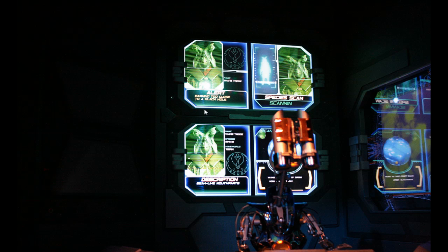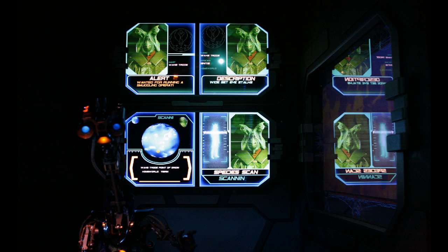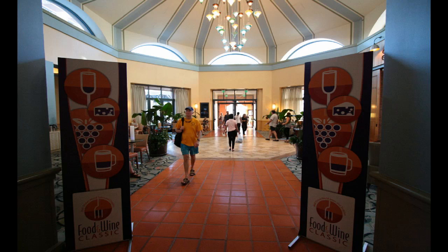So what they're doing is changing these alerts, or the crimes that they're committing. There's the Greedo character again, but not necessarily changing the imagery behind it. But it's a nice touch, and I'm glad they're still plussing the ride. And there's another one. This one wanted for running a smuggling operation.